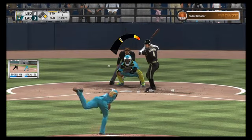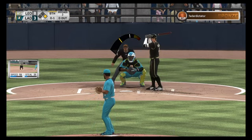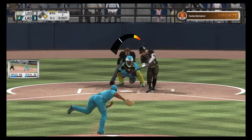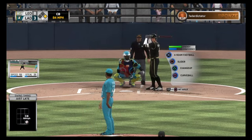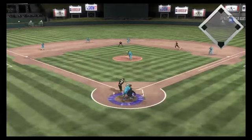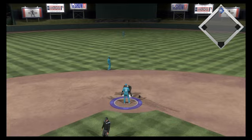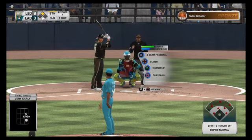First pitch on its way. And that's swung on and fouled straight back. From the belt, kicks and deals. Swing and a miss, and he's in the hole 0-2 now. The 0-2 pitch home. There goes the runner. Swing and a miss, strike 3. The throw is not in time as he just gets in ahead of the throw.